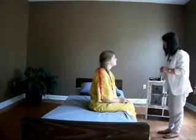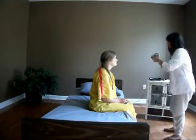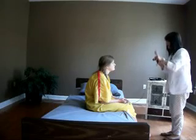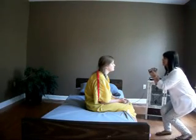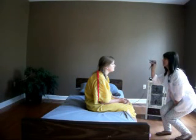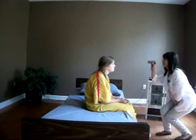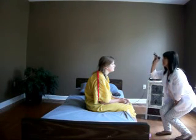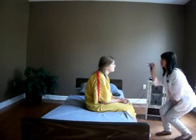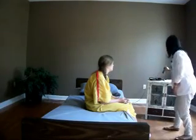The next thing I want to do is check your cardinal fields of gaze. We're going to use the light. What I need you to do is follow this light without your head moving. Okay, I'm going to come down a little bit. One more time. Nice, normal, smooth movements with your eyes, no extraocular movement issues. Okay?